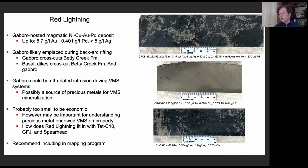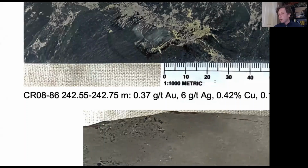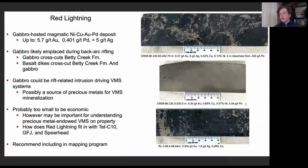I'm looking at Red Lightning drill core here. This is all drilled back in 2008 and earlier. What we see is our kind of greenschist metamorphosed gabbro with abundant pyrrhotite and chalcopyrite here, getting up to massive pyrrhotite with disseminated chalcopyrite and other nickel sulfide minerals, as well as some palladium. It's uncertain what the mineralogy is of the palladium at this point, and we'll have to do some electron microscopy on that. However, we will be including this within our mapping program, given its location close to Spearhead and GFJ on the eastern anticline.